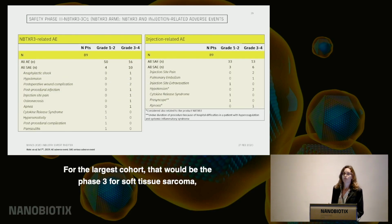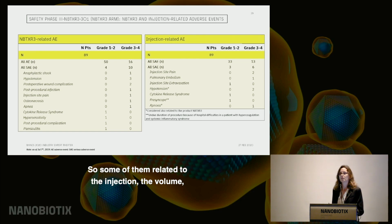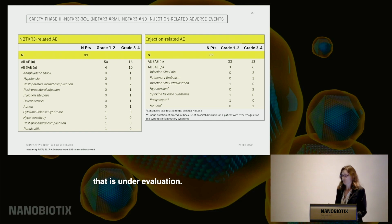For the largest cohort, the phase 3 for soft tissue sarcoma, among the injected patients there were 10 severe adverse events of grade 3-4. Some of them were related to the injection volume, and some were a kind of systemic reaction with vasovagal symptoms, such as hypotension, and maybe some immunological response that is under evaluation.